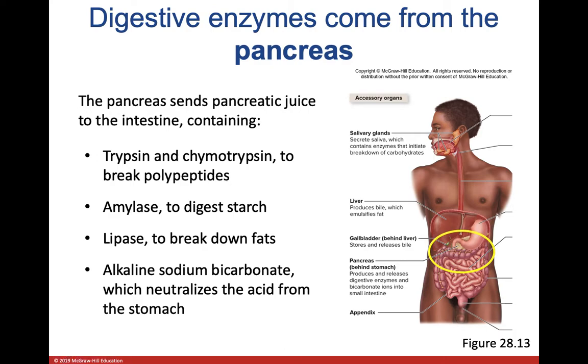Different enzymes are going to be added to help break down fats, to help break down starches, and things like that. You're going to have to neutralize stomach acid so it doesn't eat up your intestines. So you're going to have to add some bases and things like that to help break down the food and keep you from eating up your own digestive walls with the stomach acid. So lots of different things are going to be added along the way.